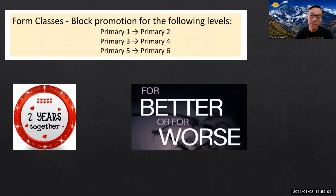Why for better or for worse? Because if your child is posted to the better class, usually the students are more keen on studies. They set higher goals to achieve better marks in PSLE. However, if your child is posted to the NA classes, due to whatever peer influence, they may not have the environment to achieve better academic results, and they may fall below their potential.